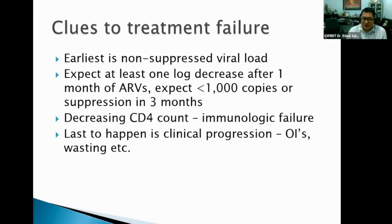The problem is we don't do baseline viral loads. So how can you say it's a 1 log decrease? We're starting to do that in PGH where we're doing baseline viral loads and doing a viral load at 3 months just to see if we can catch the resistance and how much resistance we're going to catch with that. So look for the result of that research in the next year.